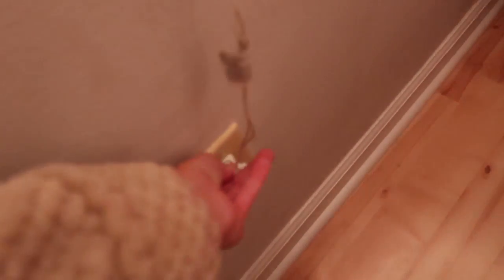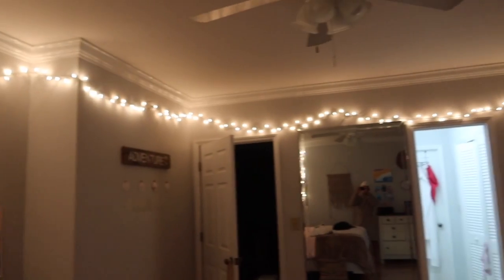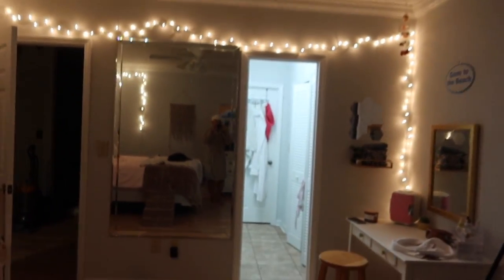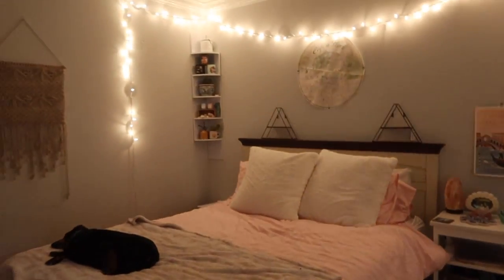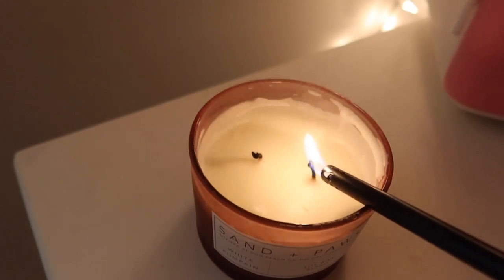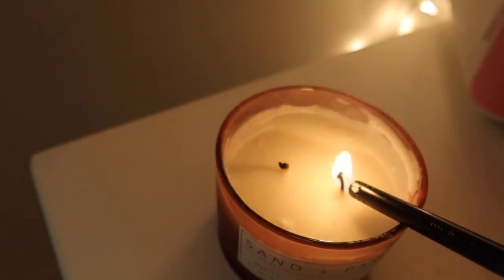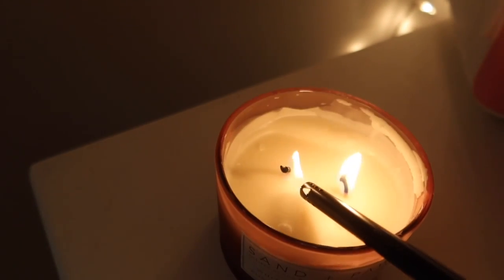Then I headed out of the shower and I always plug in my string lights. They are so beautiful, and I like to light a candle. It just helps me to feel better and more prepared for bed. This one is white pumpkin and I absolutely love that scent. I get it from Marshalls and it's pretty affordable, so that is great. But these are just things I like to do to help me relax at the end of the night.